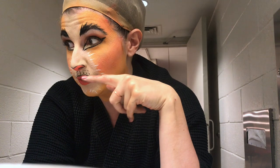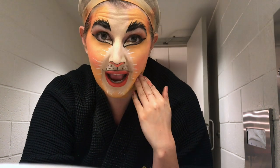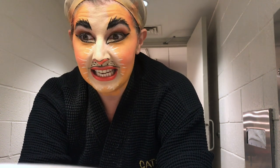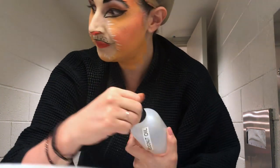So the all natural version is coconut oil. The other performers use something called hydro oil. So you get the oil going, you mush all the makeup off. So I'm going to turn gray before it comes off. And then you go in with a cleanser and get the rest of it off. So we've got coconut oil.